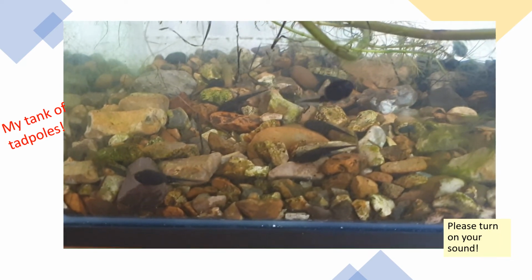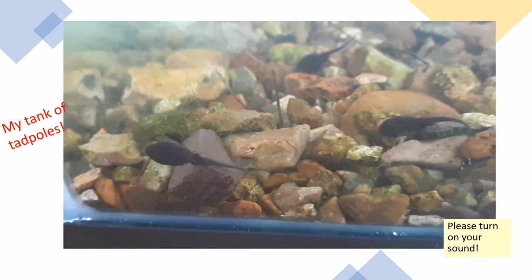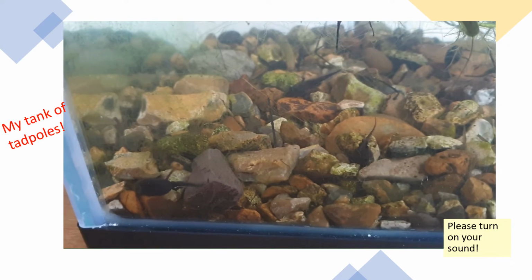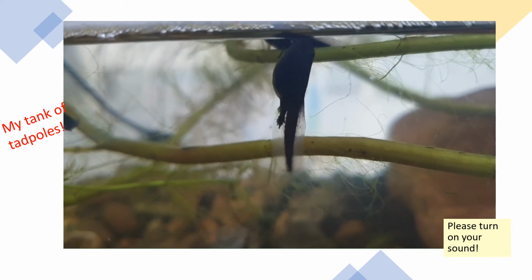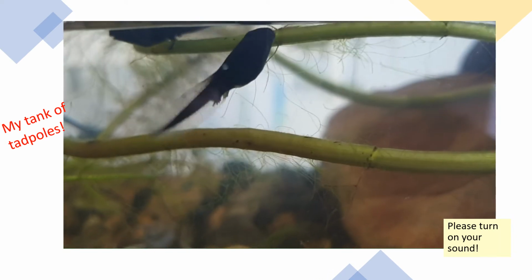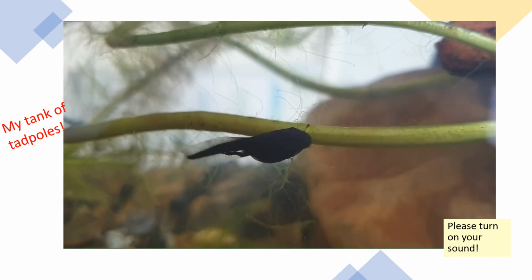So I'll just let you finish watching this and see those legs there. And they've got a little mouth. Can you see their mouth? He's up against the glass trying to eat any little bits he can. Here, this is where you can see the legs. See the little feet? And they are developing super quick. They don't use those little legs at the moment. They're still swimming around and using their tail.